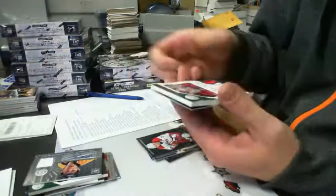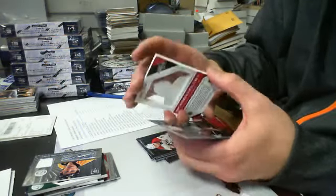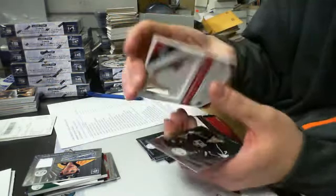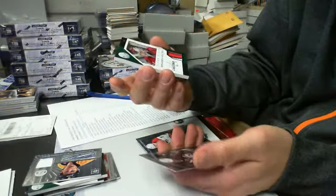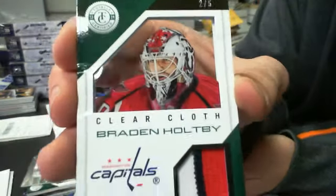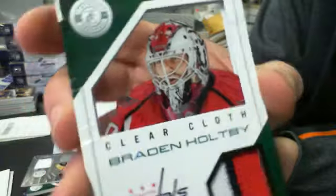And then we have another emerald, kind of crushed though, big time. Holy cow, look at that card. You gotta send it back, but you could see it when I... Another emerald patch. It is a Braden Holtby for the Capitals. Serial number 2 of 5. Two emeralds in one box, though, but you can see the crease here. Look how bent it is.